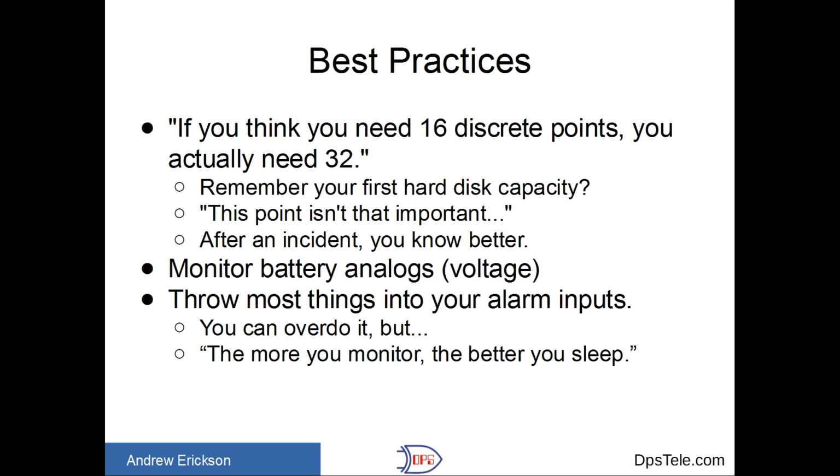Monitoring battery analogs, as in voltage, was also a best practice that I hear a lot. And that can just be as simple as having an analog input that the string voltage feeds into. Some RTUs even have the analog circuit internally wired. So just by powering the RTU off of the batteries, you're intrinsically monitoring the voltage because they monitor their own power inputs. Throw most things into your alarm inputs.